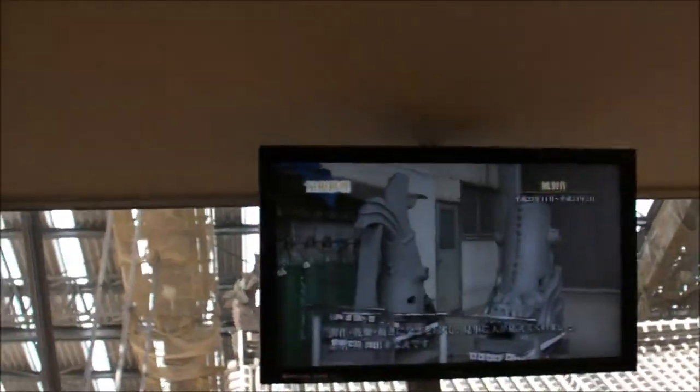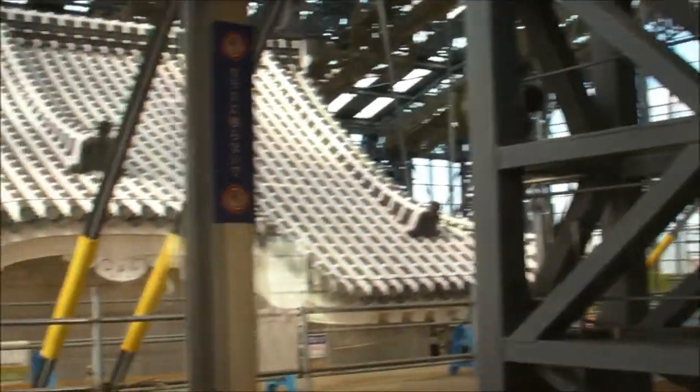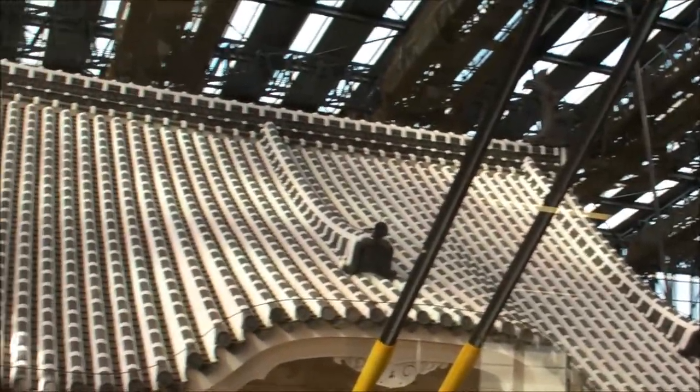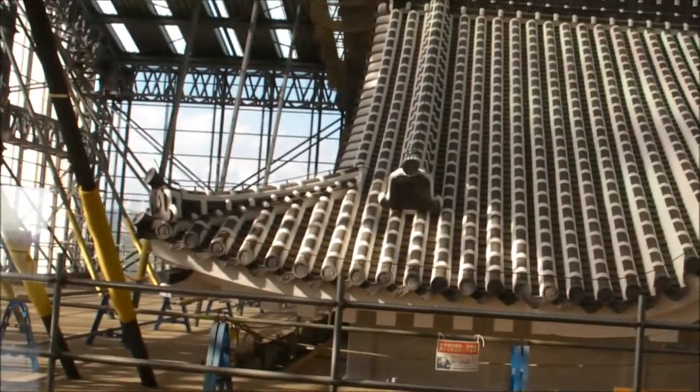Himeji Castle is nicknamed White Heron Castle because almost every outside structure, including roof tiles and pillars, as well as walls, are covered with white plaster, which is fireproof.